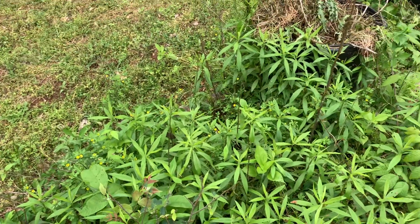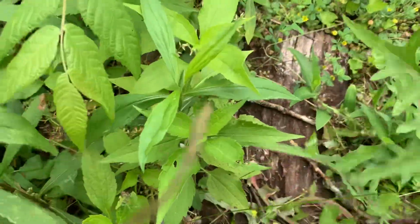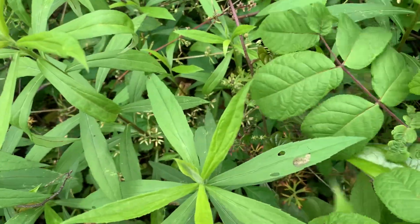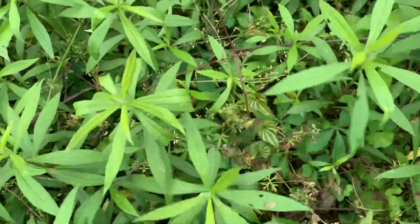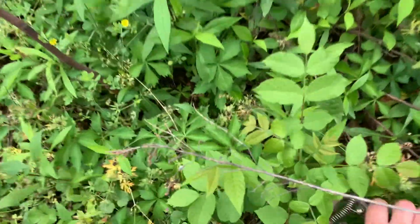But I need to cut some of these things out here. This is the wild lettuce. And some sort of tree here. And I just turn them upside down. Leave them as mulch, so to speak.